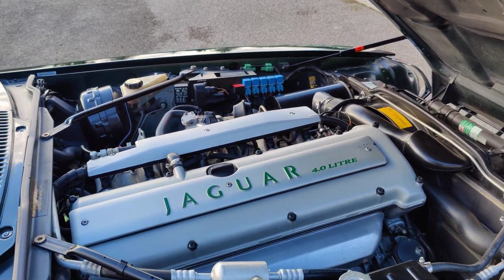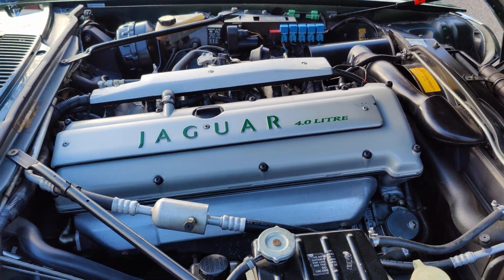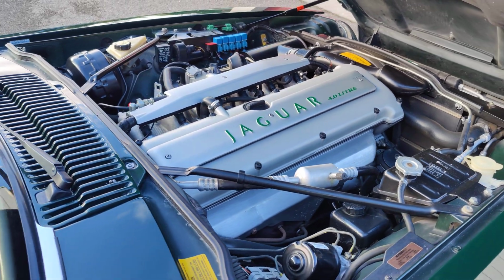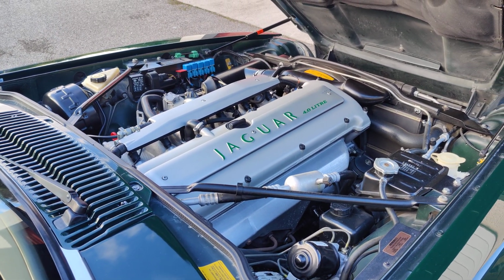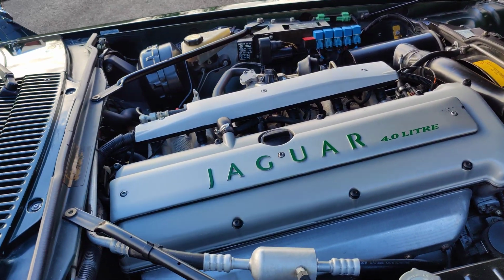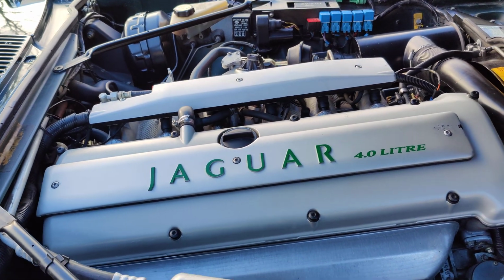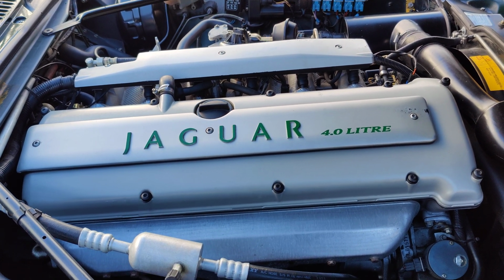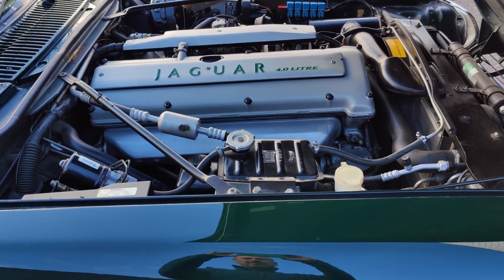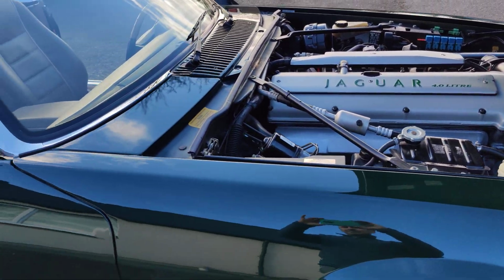So here we have the AJ16 engine. It's all in nice condition. I actually serviced the engine about 6 months ago. Actually gave it an oil change and changed the top valve cover and the spark plugs. But the car runs really well.